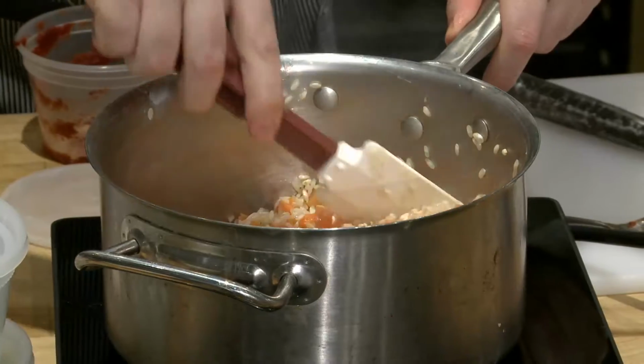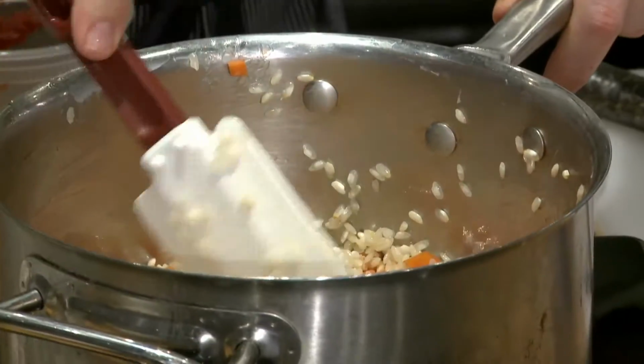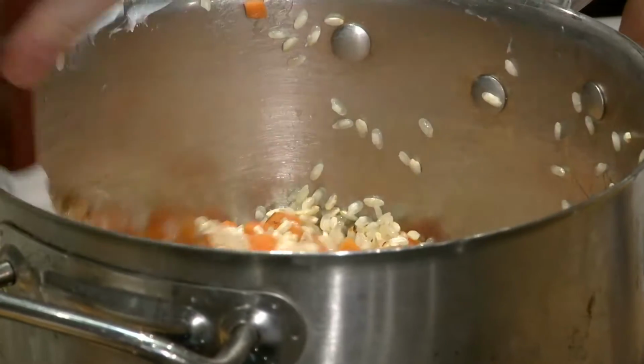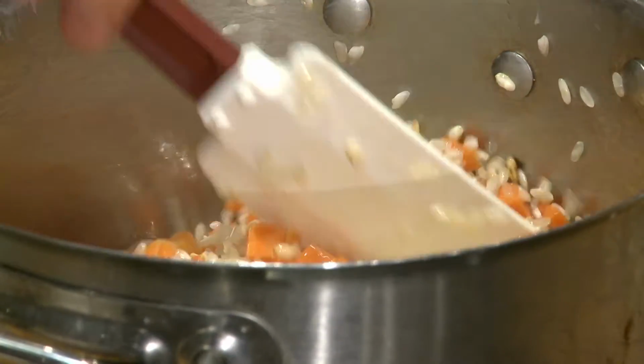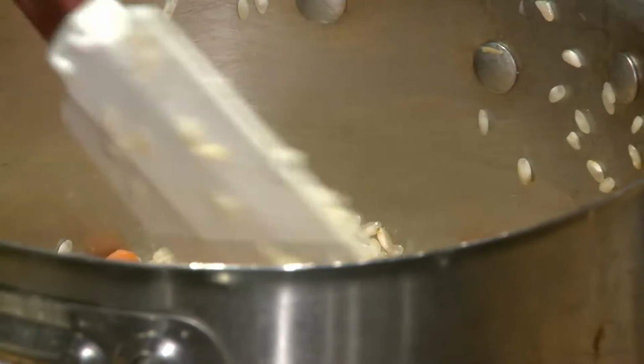So as you guys can see, it's getting a little bit more of a toasty color, not regular white. We're looking for that nice yellow golden brown color, same as doing a Mexican or Spanish rice. Nice toasty color on the rice. You've got arborio rice here.